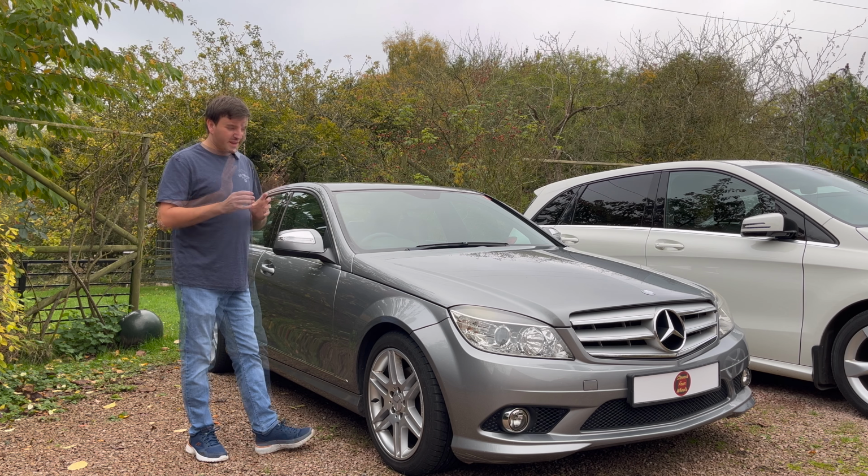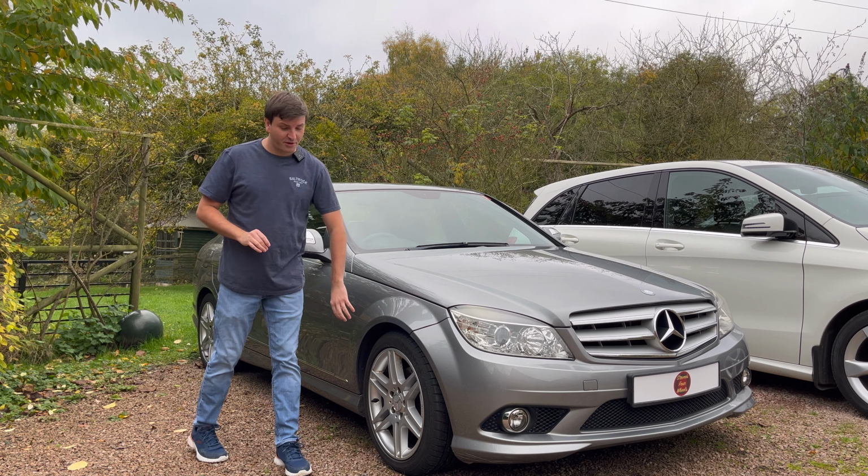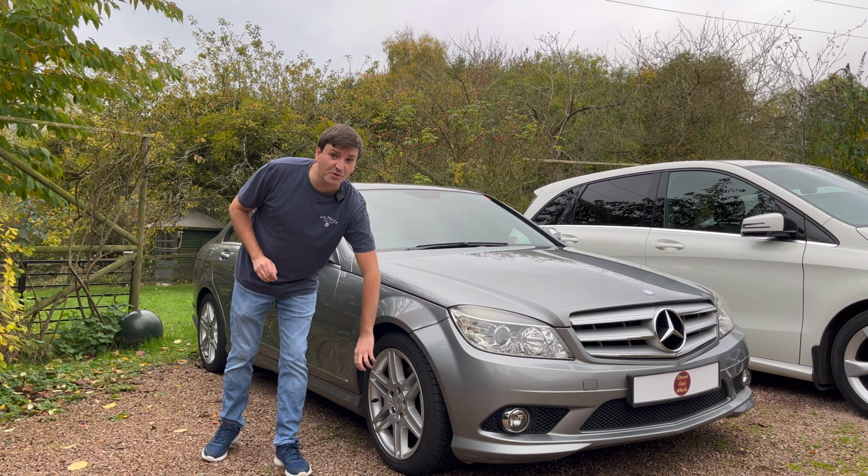Now, the only other thing that we've had to do is 4 new tyres. It's also had the discs and pads all round done as well. So we didn't mind paying for that.